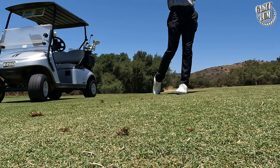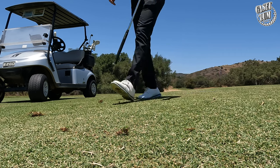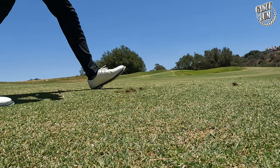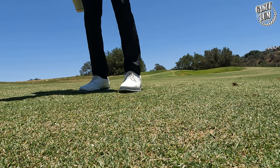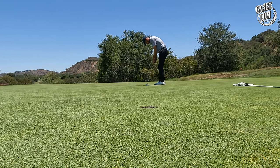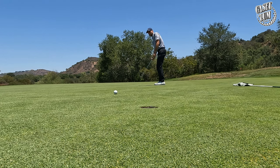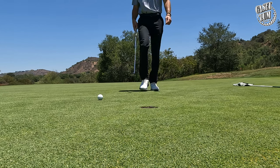Hit that solid. Hopefully it's a number. Hopefully the wind catches it too. Okay, looks pretty good. Pushed it and it didn't move.